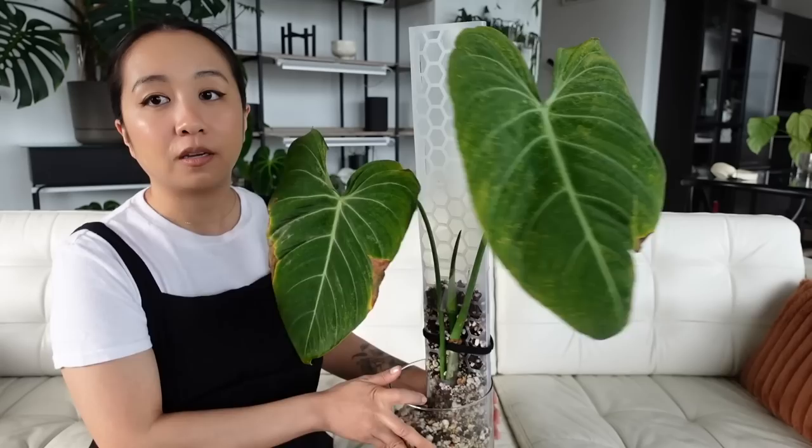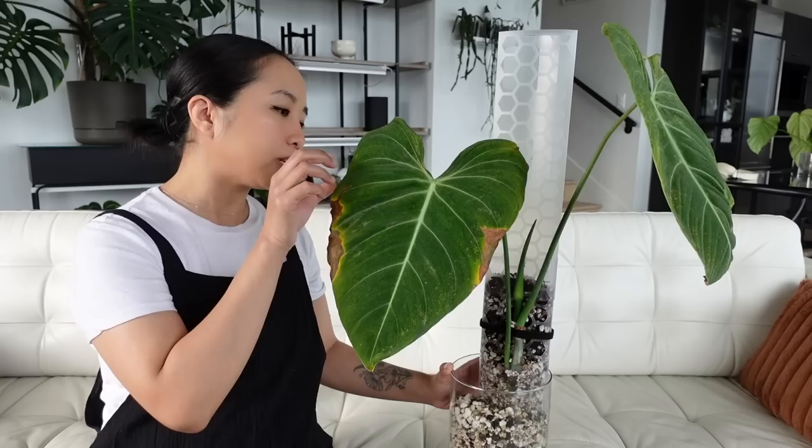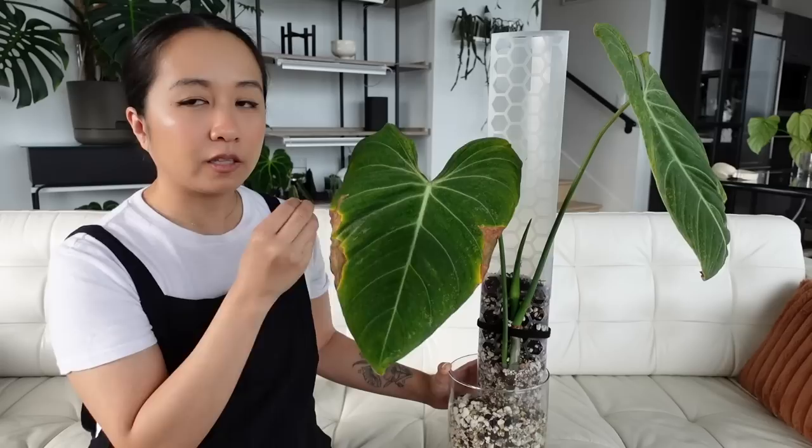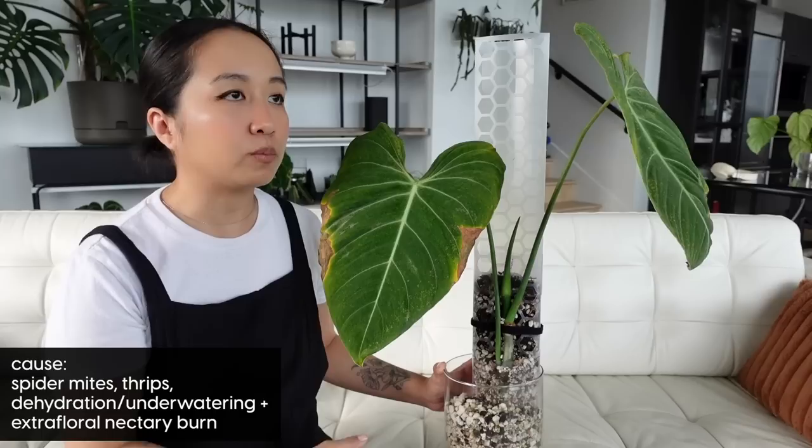But this is her now. She's not happy. I chopped off pretty much the entire bottom half because I wanted to just start over on a new pole. It actually did look like this before I chopped it though. The reason that it looks like this is because this plant was violently attacked by both spider mites and thrips at the same time. And during that attack, it was just pushing out so much EFN.